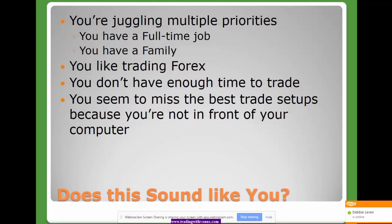So, first of all, the reason we are here, let me ask you, does this sound like you? You are juggling multiple priorities. Maybe you have a full-time job and you have a family that you have priority for, and you really like trading Forex. However, you feel like you don't have enough time to trade, or when you do trade, you seem to miss the best trade setups because you're not in front of your computer.